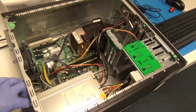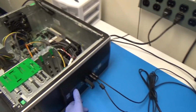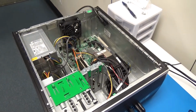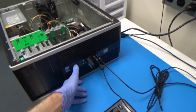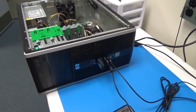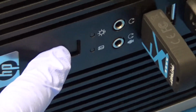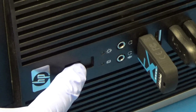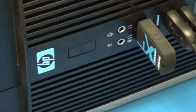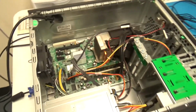Pull our power cord out. Just put that right there. We'll hold our power button in for a second to release any residual power. Oh, that's interesting. This must have some kind of a battery or something. I've never seen that before. Did you see that? It's not doing it now. That was really weird. I've never had that happen with the computer before. I don't know if that's something with this particular model. But, huh. Okay, well anyway.